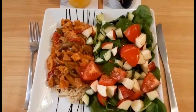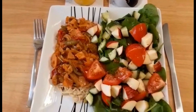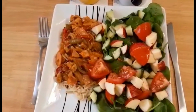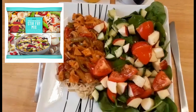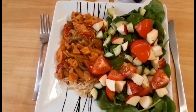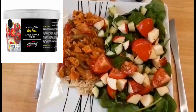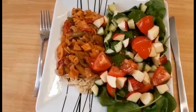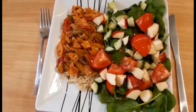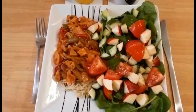For my tea, I've made a sweet and sour pork stir fry. So the pork is protein and free if you remove any visible fat. I've added a stir fry mix from Iceland, which is speed food and free. Also added two Slimwell sweet and sour sauces from Iceland, they are free. I'm serving mine with Sharwood's egg noodles, which are free, and a side salad. So I've got my splendid spinach, tomato, apple and cucumber.